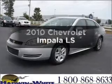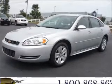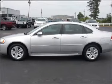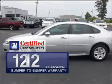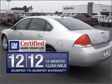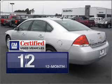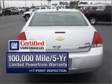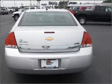Imagine yourself in this 2010 Chevrolet Impala. If you're looking for a first-rate auto, this one could be yours today. With a solid six-cylinder engine connected to a smooth-shifting automatic transmission, OwnerCare puts no worries on a whole new level, featuring the new exclusive 2-year, 30,000-mile standard CPO maintenance plan, a 12-month, 12,000-mile bumper-to-bumper warranty, and a 5-year, 100,000-mile powertrain limited warranty on this certified pre-owned vehicle.